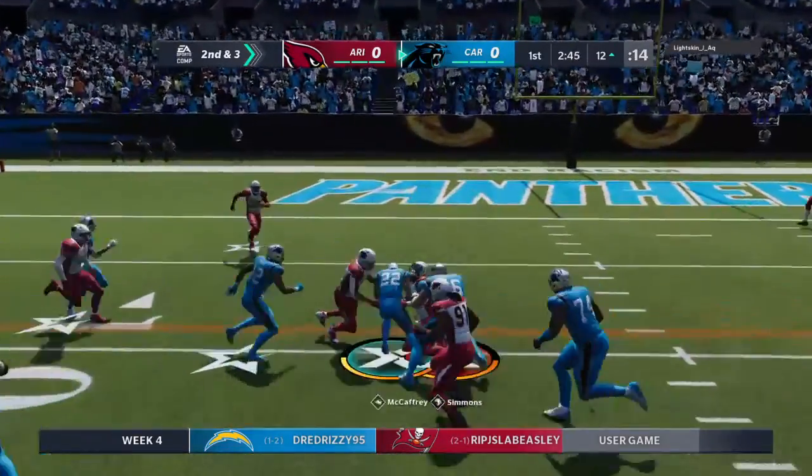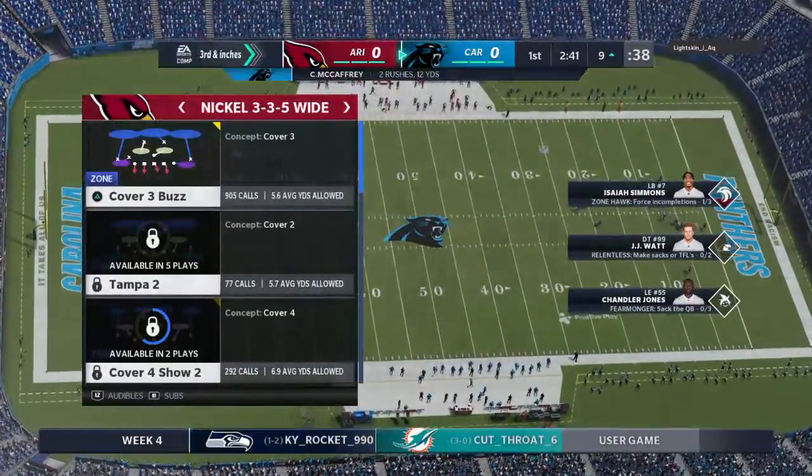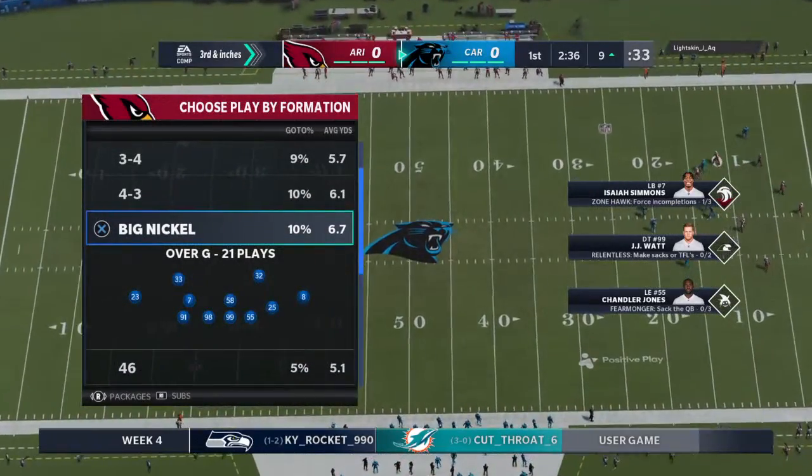From the shotgun to McCaffrey. He'll get this down inside the 10 for a pickup of about 3. Christian McCaffrey. Pretty good job defensively. Thought he was going to get it, but they knew where that marker was, and they stopped him just short of it.